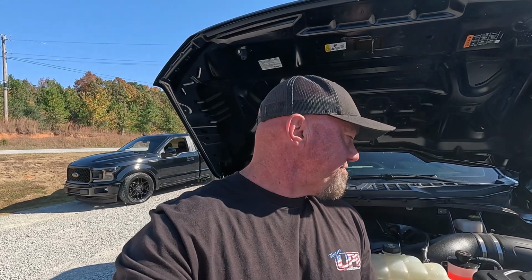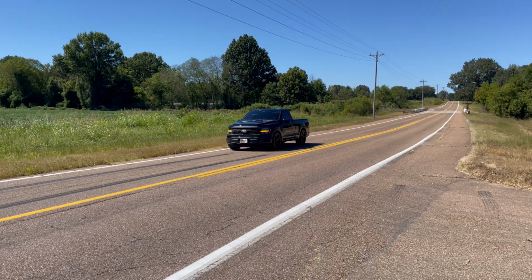And obviously with headers, high flow cats, all of that kind of stuff, and tuning when these 24s can be unlocked is going to yield you quite a bit more power. But for being on a stock Whipple tune through stock exhaust, pretty impressive and a whole lot of fun on the street.